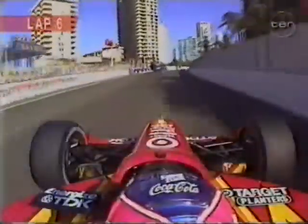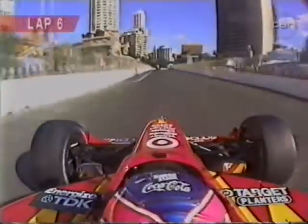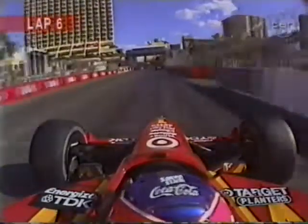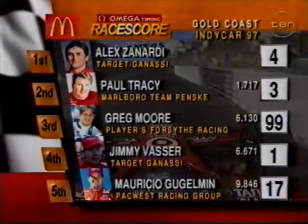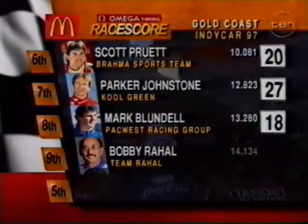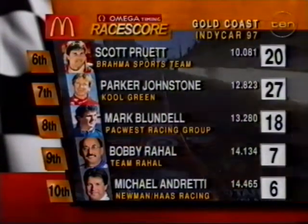Jimmy Vasser, who was so good towards the end of last year, not because of his speed, but because of his consistency. He knew to win the championship he had to finish almost every single race, and he did that and became the champion. Here we are, lap 5 of 65. Zanardi leads by 1.7. Tracy, Moore, Vasser, Gugelmin make up the top 5. Then Pruett, Johnston, Blundell, Bobby Rahal getting in the top 10. We'll be back with more action soon from Indy Carnival.